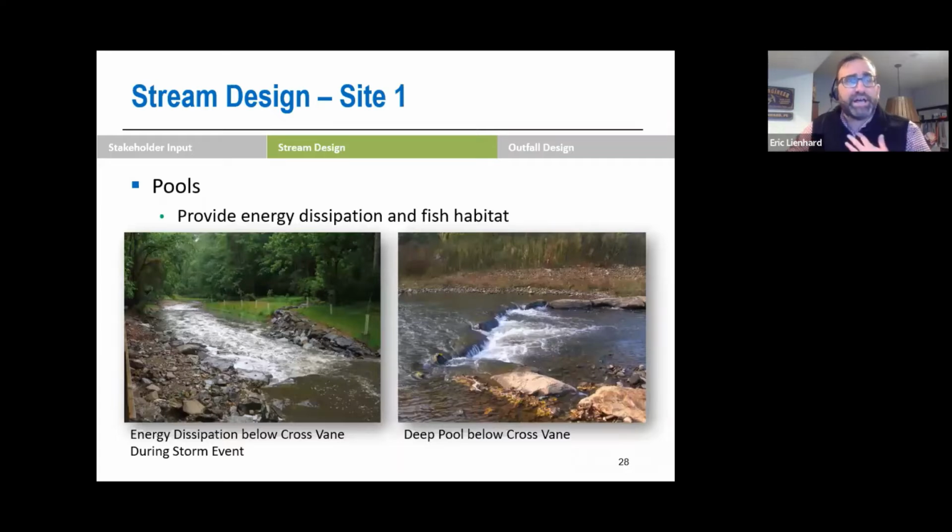Those pools that I showed are really for energy dispersion and habitat, similar to the other scour pools that are there, but these are usually below cross vanes. These pools also promote oxygen coming into the water, but are also a place for fish habitat and energy dispersion.